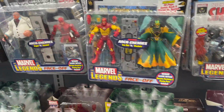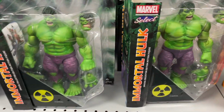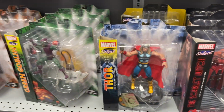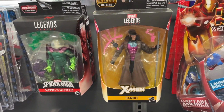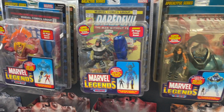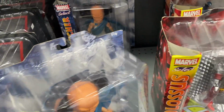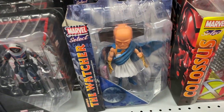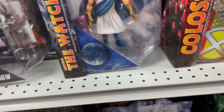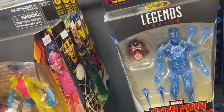And then there's Hulk. Got some more Toy Biz there. And then some Marvel Select. One of the best Hulks out there. There's more Marvel Select. And then more Legends up here. More Toy Biz Legends. I'm telling you guys, if you're looking for something, they likely have it here. There's a Watcher. 2 Watchers. Which, in personal opinion, I think this Watcher is better than the Build-A-Figure Watcher from the Disney Plus wave. And we got, there's a Havoc from the Juggernaut wave.